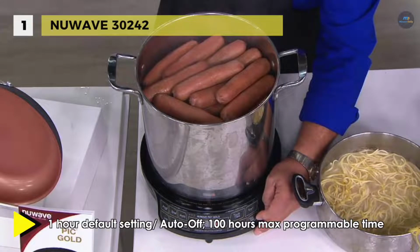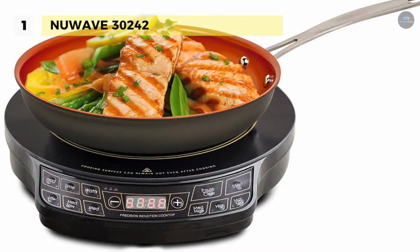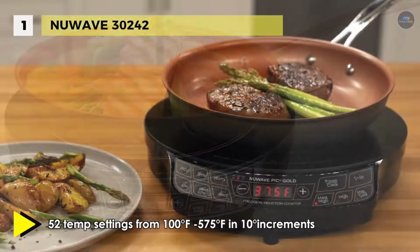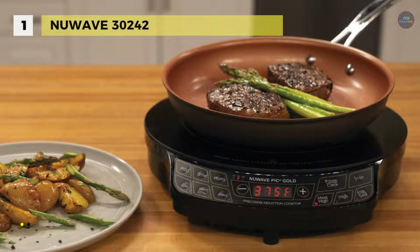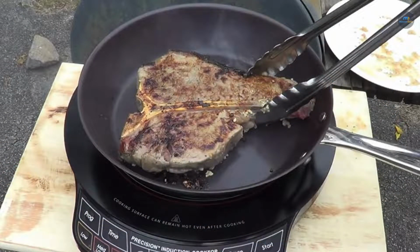The lightweight and portable PIC allows you to cook gourmet meals virtually anywhere. Besides, it even offers state-of-the-art programming technology with 100 hours of memory that allows you to program your favorite cooking procedures. Moreover, it has 6 pre-programmed temperature settings and it provides 100 hours max programmable time.